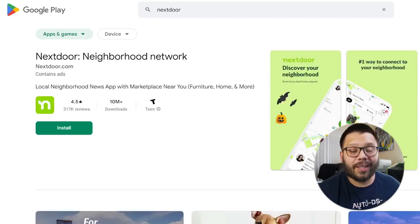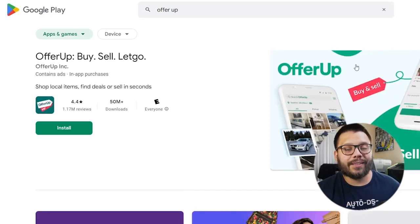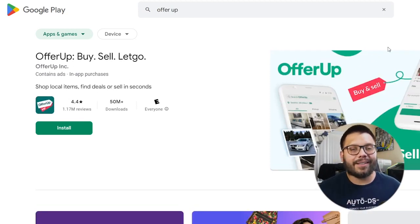You can also use local neighborhood apps such as Nextdoor. Nextdoor detects your location and it targets the people around your area. And you also have sites or apps like OfferUp, where similar to Mercari and eBay, you can list whatever you need and have it sold.